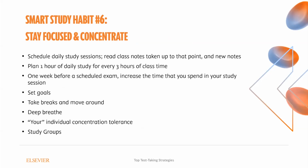Okay, so our Smart Study habit number 6 is stay focused and concentrate.